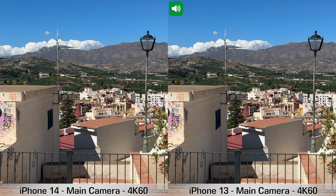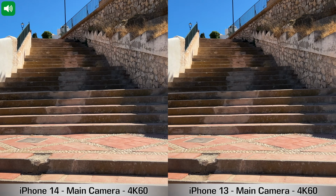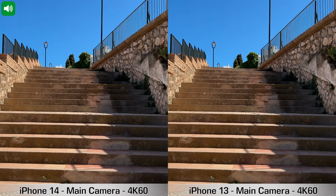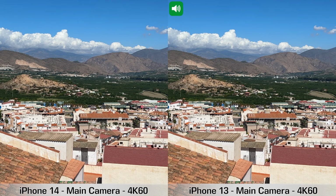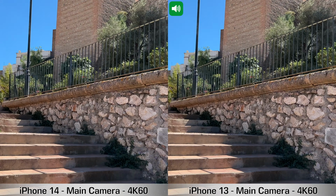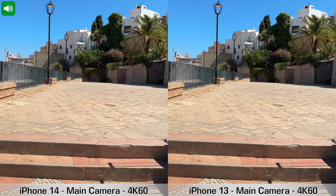Okay, so I have another quick video done with the main cameras, but this time around I changed the resolution to 4K at 60 frames per second, of course on the iPhone 14 and 13. And I was gonna climb these stairs here. I'll try to do it as fast as I can, just so you can see how that stabilization works. So I think I'm gonna stop somewhere around here. And I guess we'll just pan to the left slowly. And to the right, so towards the castle and kind of towards the sun. So yeah, that was 4K 60 with the main cameras on the back of the two devices, so the iPhone 14 and 13.